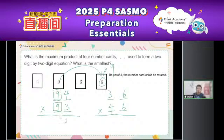8742. And the smallest one you can get here should be 1656. Okay, that is 2 numbers, the greatest one and the smallest one. Just be careful, there will be some tricky parts. Sometimes the number card could be rotated.